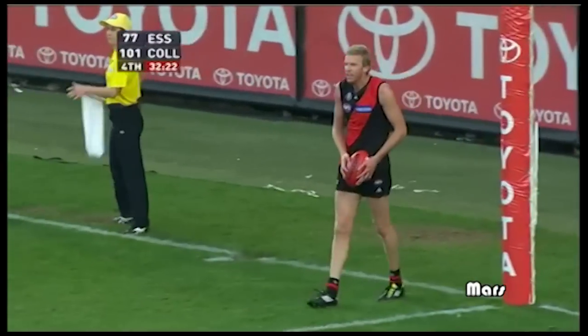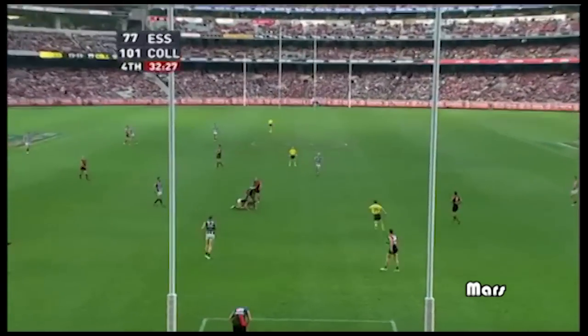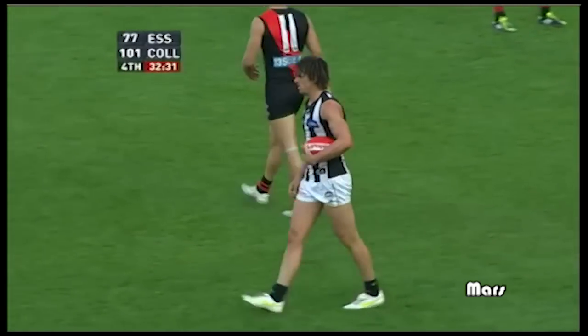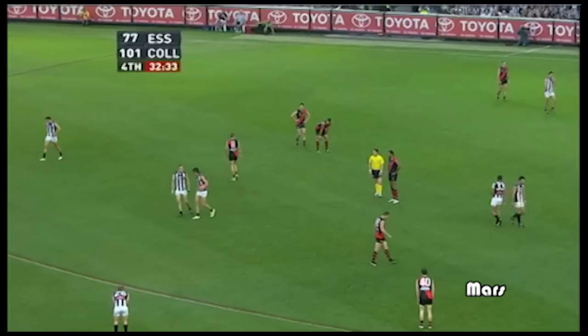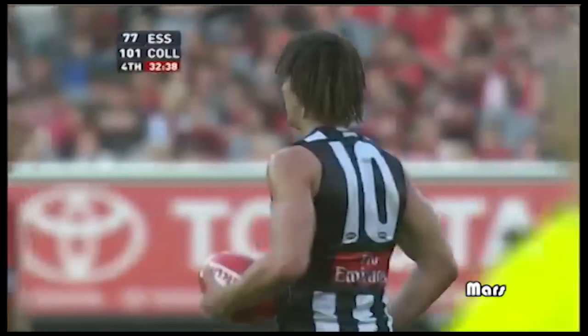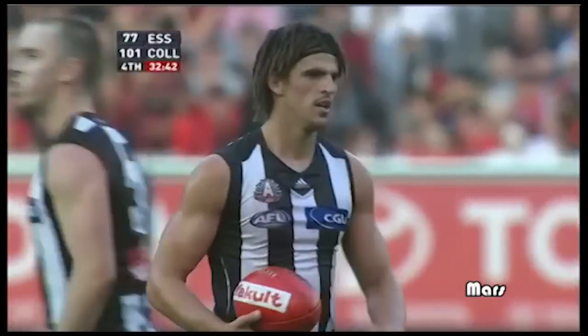The scoreline in years to come, they'll think, well, that wasn't terribly exciting, and it might get worse than that for Essendon, because Pendlebury will be having a shot. It might give Collingwood a five-goal lead, and yet I'm wondering if this is the best Anzac Day clash, all things considered, since the draw in '95. Just about, I reckon, Tim. It's a good point you make.